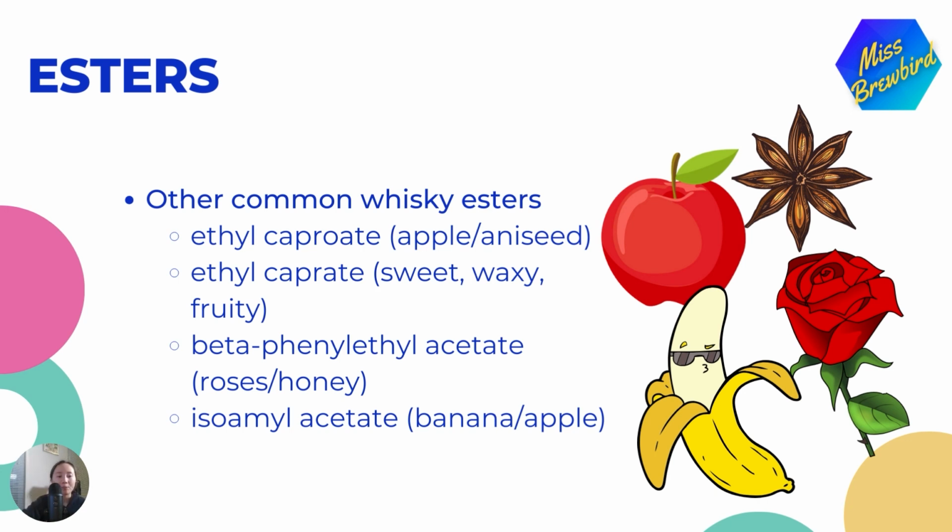And if anyone here has ever had a German Hefeweizen beer, then they'll have tasted isoamyl acetate, because the Belgian yeast strains that are used to make this type of beer, they produce a lot of isoamyl acetate, which is one of the main notes in that type of beer.